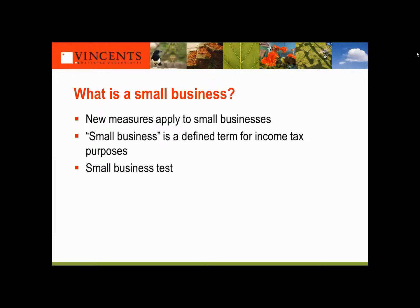So I guess the first point to raise in relation to this is we need to first understand what is a small business, because these new measures that we're talking about do only apply to small businesses. And as many of you will be aware, a small business is a defined term for tax purposes, and that definition is quite different to what the average man on the street might understand to be a small business. And in order to then apply some of these concessions and take advantage of some of these new measures that have been introduced, you need to satisfy a small business test as well. So exactly what is that, and how do we deal with it?